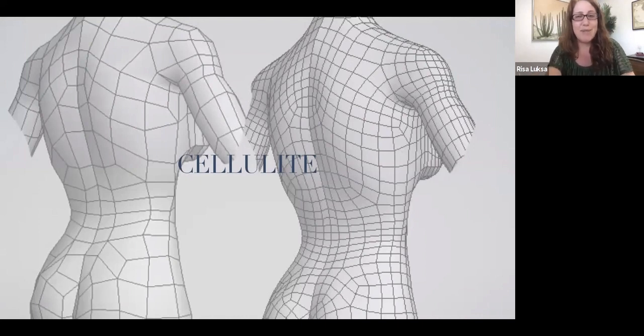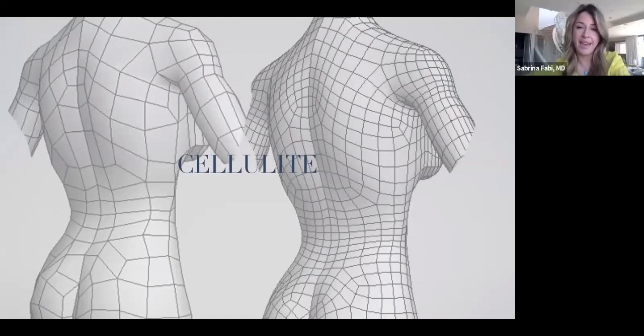So it seems we met. Oh, let me share. There you go. Okay, so that's about right. So 95% of people have cellulite, and I completely agree. Interestingly, only 20% have treated it.